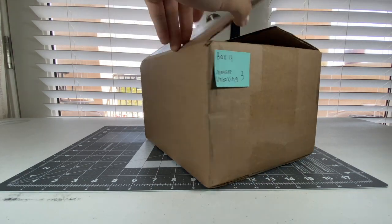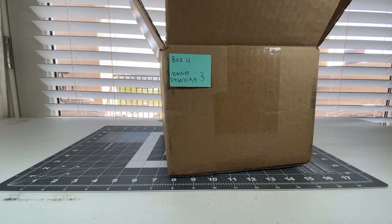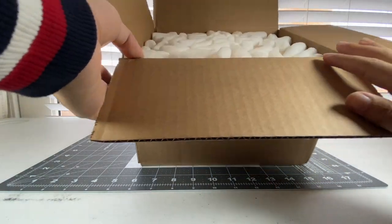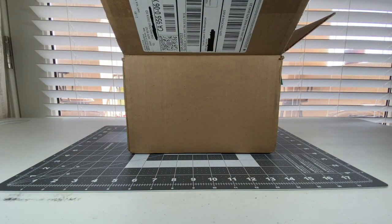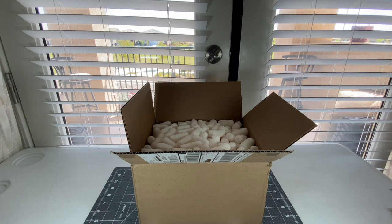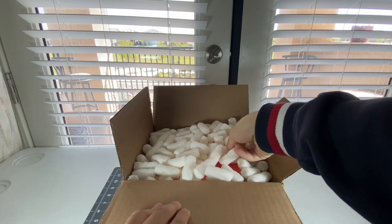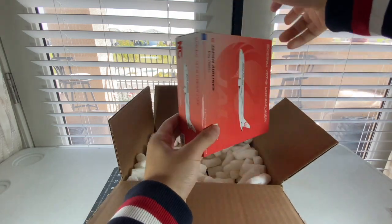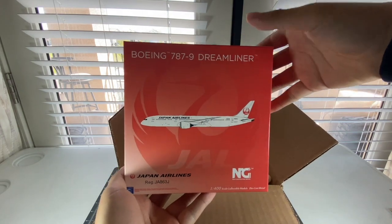So now as we take these off, my invoice should be there and it should be correct. And it is correct. So let me try to see all these packing peanuts. I think we'll go for an overhead view of this, because it's kinda hard for me to see. But nevertheless, let's go to overhead. And overhead view we go. So inside these packing peanuts, I can see a model aircraft right there. And if I can pull it out, yes, I've been wanting this for a long time, but we have the Japan Airlines Boeing 787-9 from NG Models.